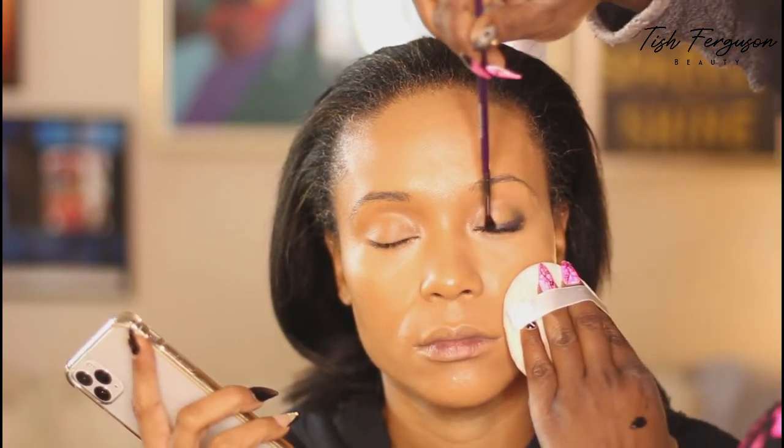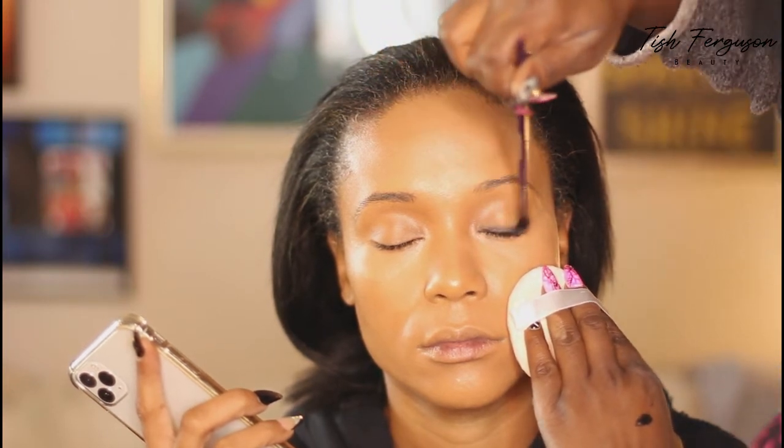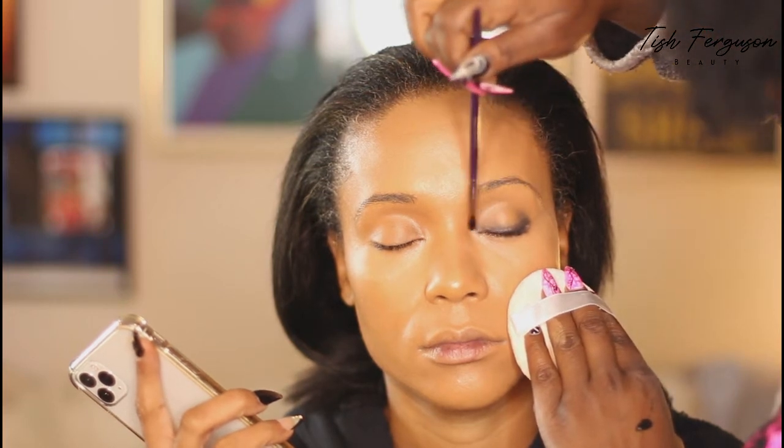So now I'm moving on to the eyes. And basically what I'm doing is I'm throwing it back to the 90s, where I'm going to be making a nice liner. It looks like I'm just making a liner with a black liner. And here I'm actually using Color Fix by Danessa Myricks. And I'm going to buff it out and I'm going to blend it and bring it into the crease. So it's not going to be a harsh line. It's going to be a part of the eyeshadow.